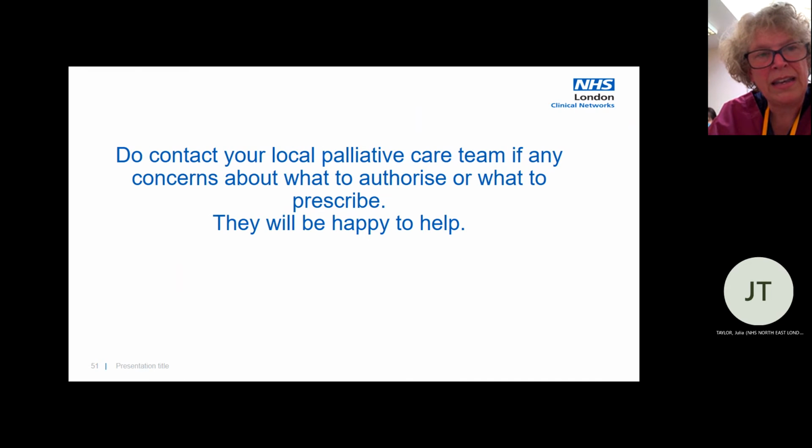And the bottom line is, if the NELF support is difficult to understand, or if you don't quite know what to do, or if you haven't got the time to look into those sources and you just need some help, just contact your local palliative care team, who would be happy to help guide you as to what to authorise or what to prescribe. If your patient has any other features other than standard starts, because it can be complicated, they will be happy to help. And that's the end of this clip.